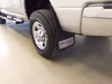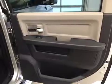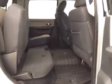Comes equipped with tube running boards, 17-inch chrome alloy rims, mud flaps, trailer tow package, spray and box liner. Rear options, you got power side windows, 40-60 bench split seat with built-in armrest and cup holders. Cup holders at the feet, seats fold up for extra cargo storage.